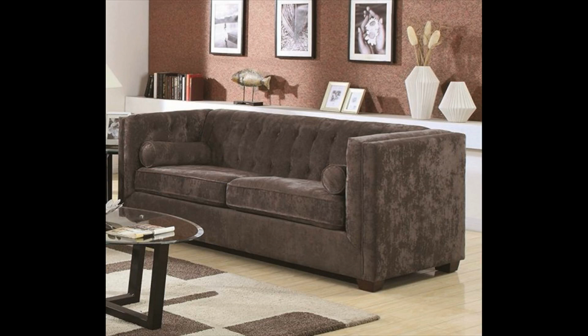Velvet Chesterfield sofa. Do you love the style of classic Chesterfields, but want something with a more contemporary look? This velvet Chesterfield sofa features chenille upholstery, reversible seat cushions, and matching lumbar side pillows. This model is also available in a warm off-white hue.